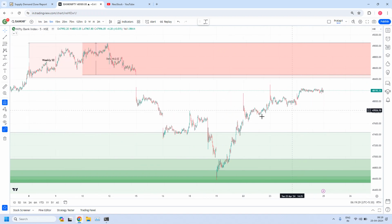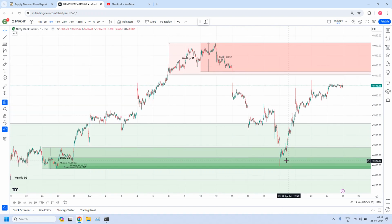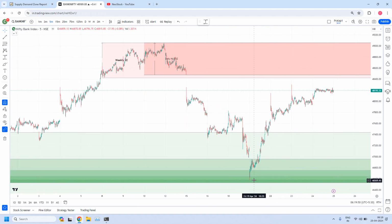Okay, anyway, if you would have learned supply demand zone price action concepts properly, especially lesson 11 to lesson 15, and lesson 16 which is about fine tuning the zone, sincerely, definitely I am sure you would have taken this trade. And ultimately it has resulted in a very good return.